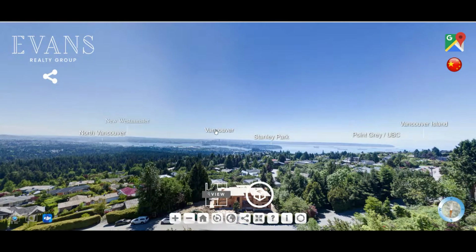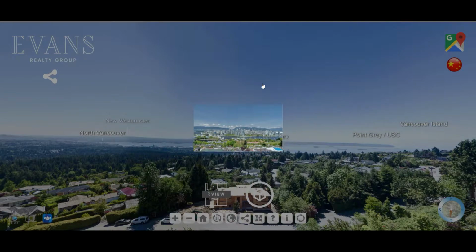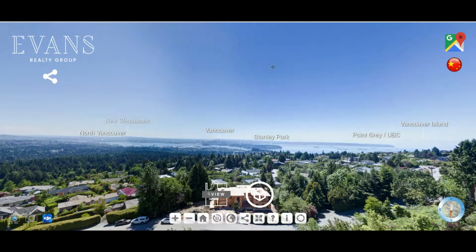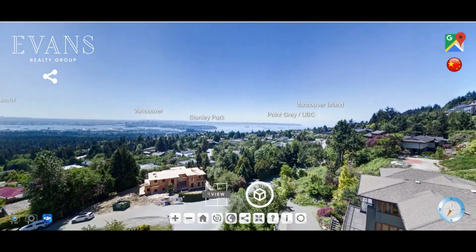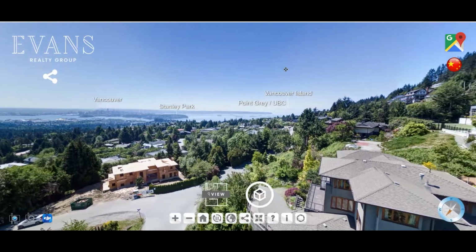If you look through, you can actually click on some of these and then see Vancouver, Stanley Park, just to give people an idea when they're looking out. Quite often they don't know what they're looking at, so we just put a few points of interest. And then you can see down here as well that another new home is being built, and that could be a $10 to $15 million home, depending on the specification, of course.